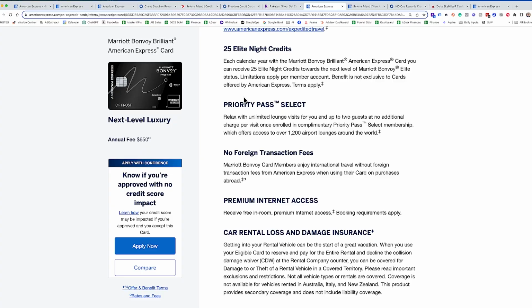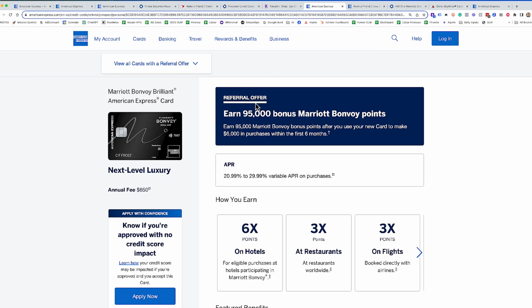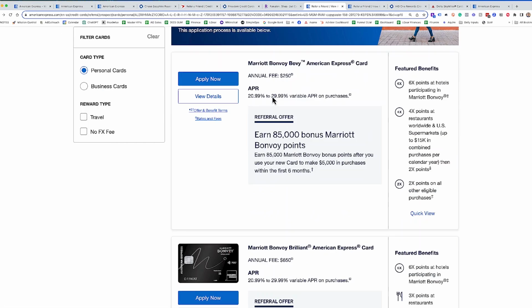Now, there's a few other really cool features in here as well. That's kind of just a general overview of what that card looks like. You can look at the Marriott Brilliant or the Marriott Bonvoy Bevy. I actually included a link that will bring you to both of them, depending on which one is going to be the best fit for you. There's also the Hilton cards as well. I like to stay both at Marriott and Hilton.